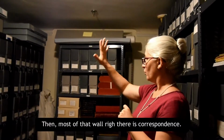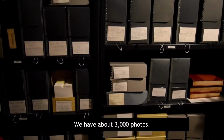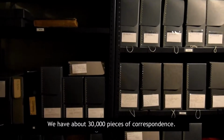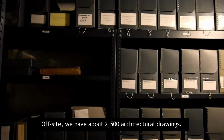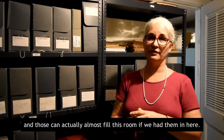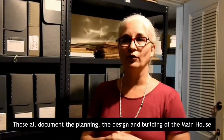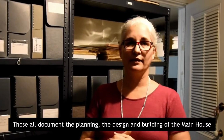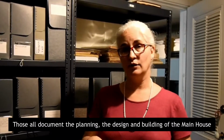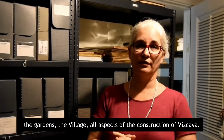Then most of that wall right there is correspondence. We have about 3,000 photos. We have about 30,000 pieces of correspondence. Off-site, we have about 2,500 architectural drawings, and those will actually almost fill this room if we have them in here. Those all document the planning and the design and the building of the main house, the gardens, the village, all aspects of the construction of Vizcaya.